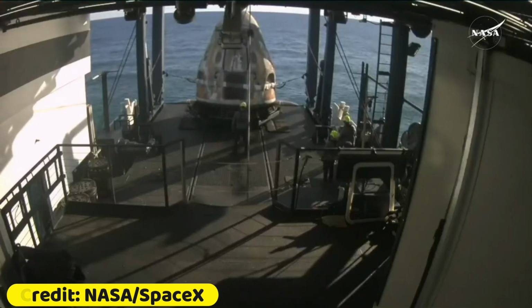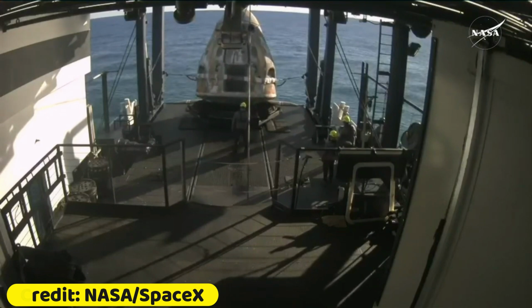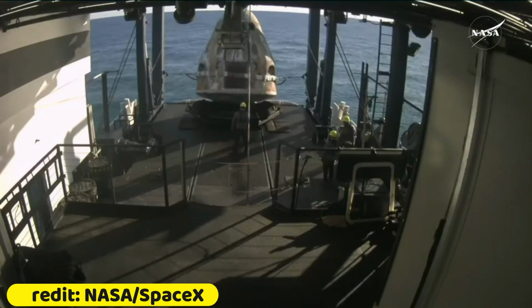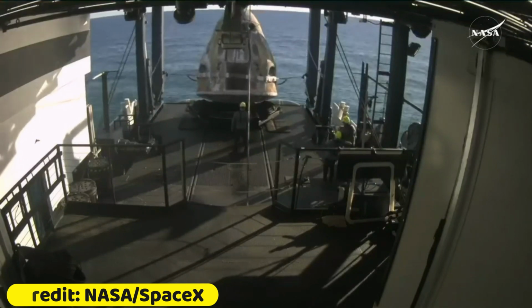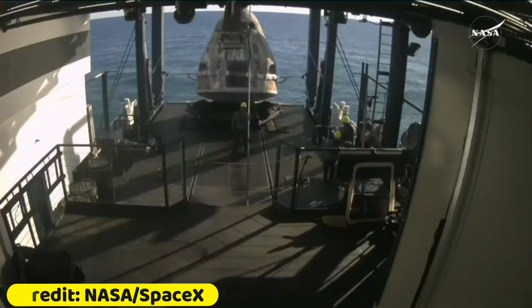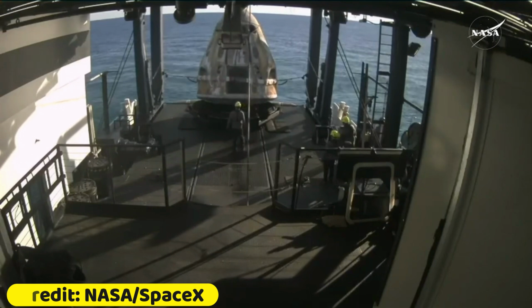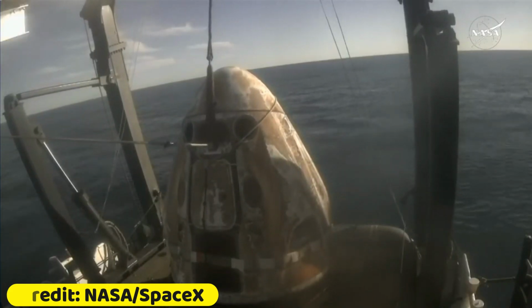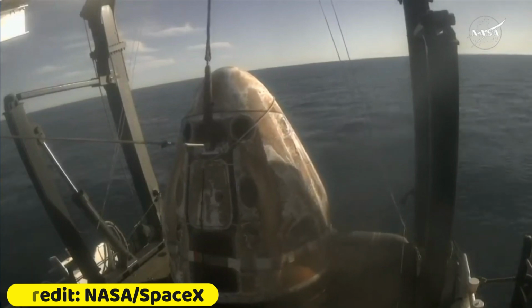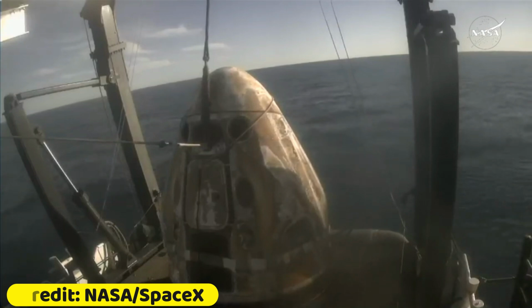So you are continuing to get some great live views on your screen of Crew-9, which includes NASA astronauts Nick Hague, Suni Williams, Butch Wilmore, and Roscosmos cosmonaut Aleksandr Gorbunov, who splashed down off the coast of Tallahassee, Florida, 2:57 p.m. Pacific time this afternoon. Now working to get that spacecraft situated in the nest. Just making some final adjustments and tweaks to ensure that it's nice and secure.